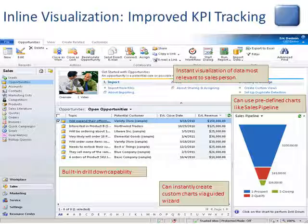So what you're seeing is a pre-built pipeline visualization. Literally with just one click, you can start to drill down into this information for the opportunities, and can also use some pre-built visualizations like top 10 customers, top 10 leads, or if you just want to bring up key data points, that's available too. And you also have the ability in here to create your own data visualizations. So if you want to segment out the top opportunities in financial services, it's a very easy option to be able to build.